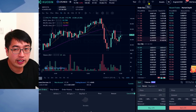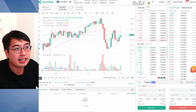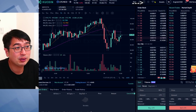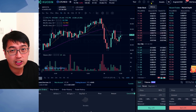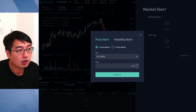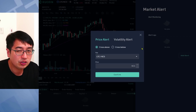And again, trading on KuCoin. Let's just start at the top here. You can switch between day mode and night mode. This is way too bright, so I'm going to stay on night mode. This shows us our ping, which shows how fast we are connected to the exchange. Market alert: you could set alerts for whatever tokens you want. If there's any kind of big fluctuation in price, you can set that.